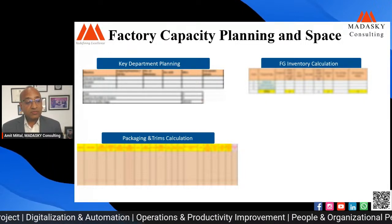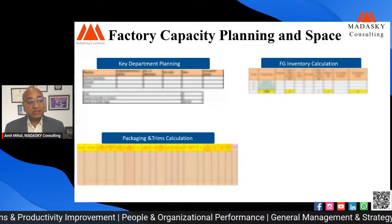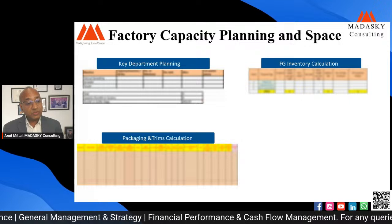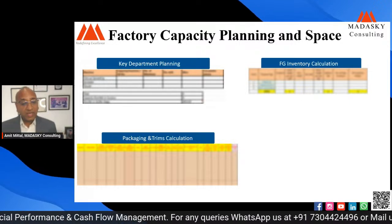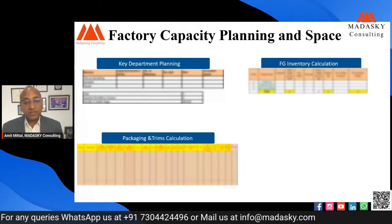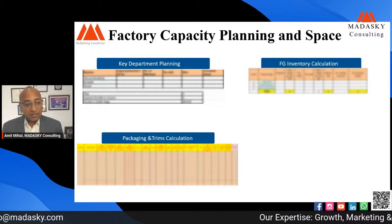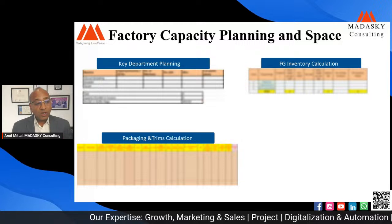Mostly what we have seen, people lack space during that time, and you will witness that finished goods is normally stored not just in the warehouse, but at this particular time it comes to the production floor also, and there is no space for movement. It is important that we plan it well, because we are talking about international compliances. And if your finished goods are being stored in the production hall, then you might be facing a problem in terms of compliances. So, finished goods inventory calculation: how many pallets of storage are needed.